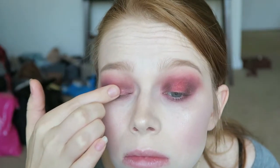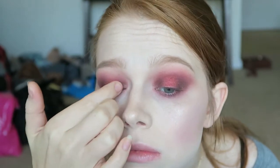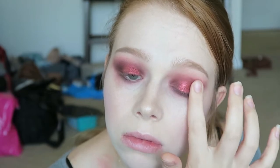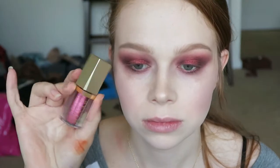And then I'm taking that shade on my finger just to see if it would help, and it did make it a little bit more metallic, but I still just, I don't know, this isn't my favorite look ever that I've done, but I was just experimenting. And I do like the way it looks when I finish.